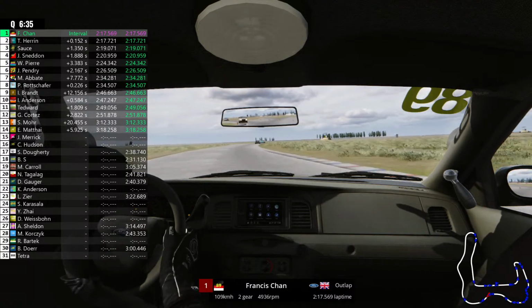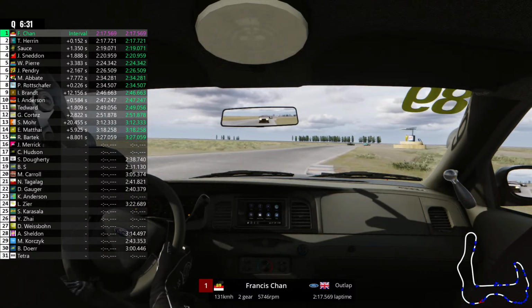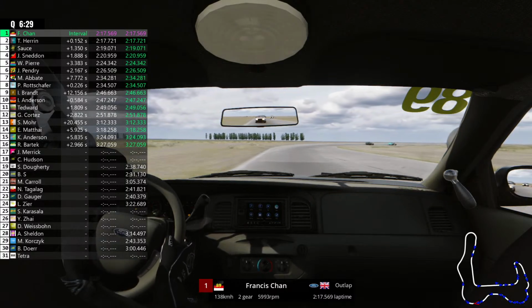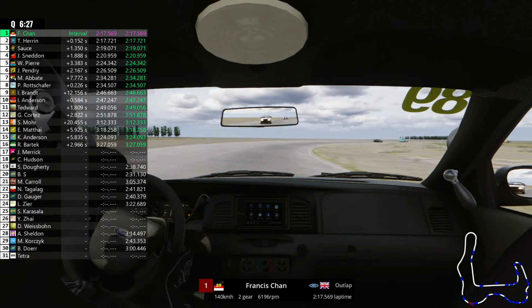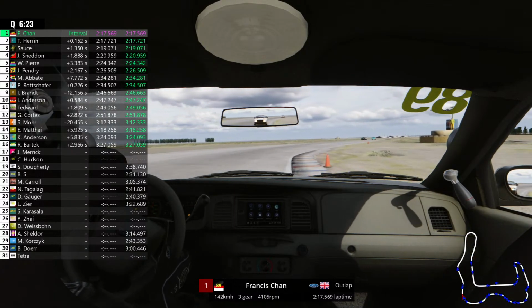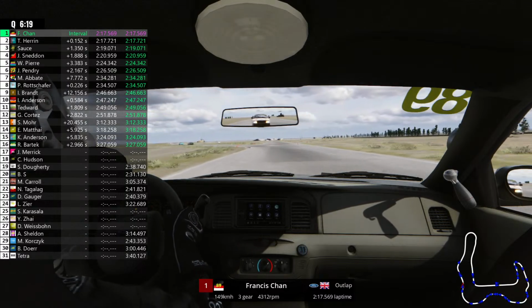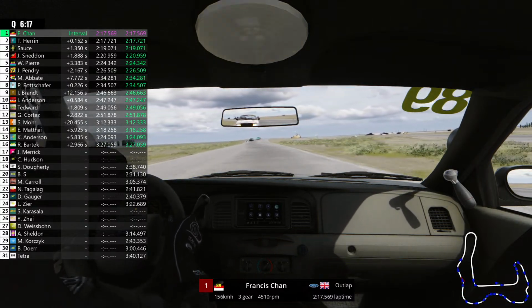Right along with Fran as he comes through the bus stop here. Just holding it out in second gear there. It's an interesting strategy. Hopefully it pays off. It's bold, Cotton, but we'll see.